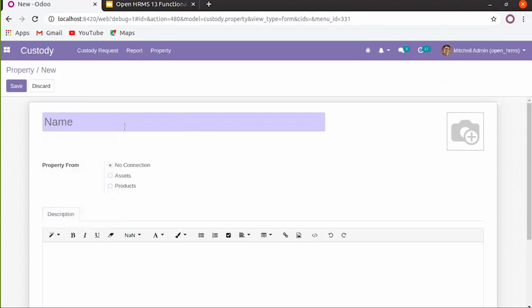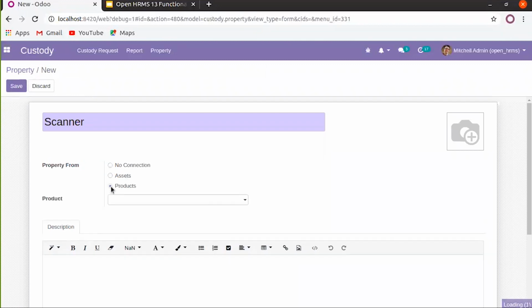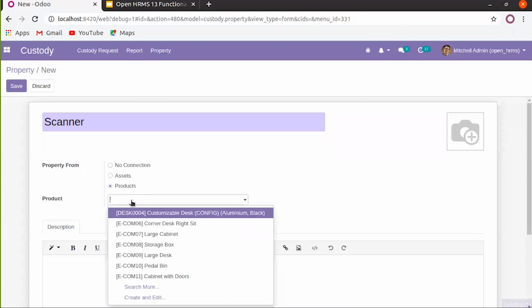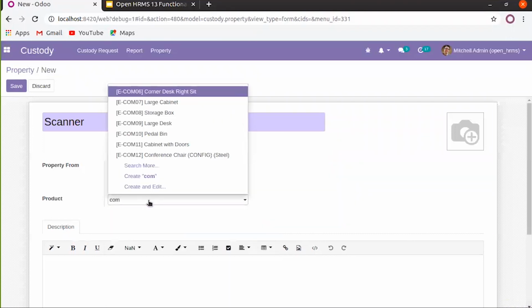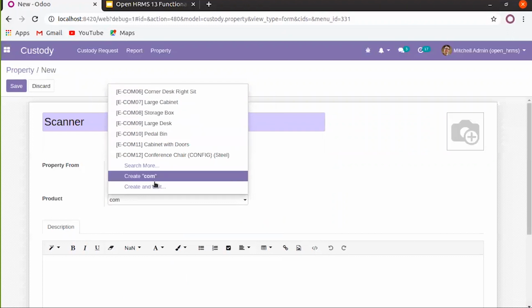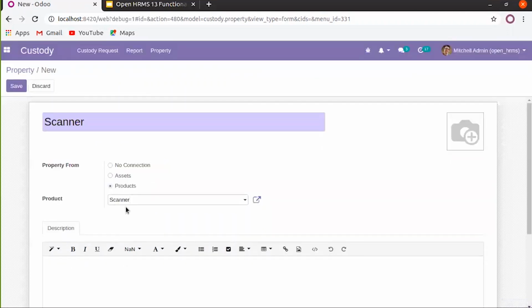I am selecting a scanner. If it is an asset and you have installed the asset module, it will be integrated with the asset module. If it is a product, you can select an existing product. I'm selecting or creating a new product, scanner. I have mapped this scanner with the product which is available in the product master. To use the asset module, you need to install asset management.